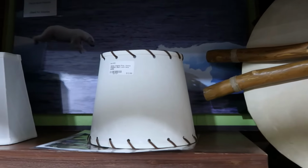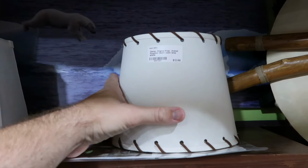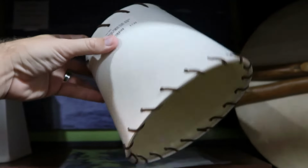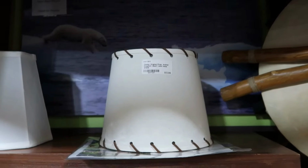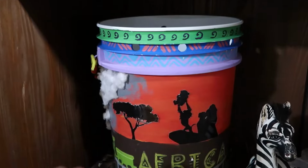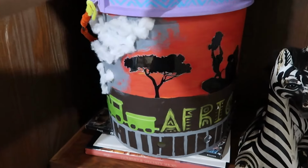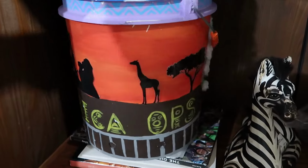And then over here from Disney's Animal Kingdom Resort, they have the original lampshades. It has that sewn pattern, almost like a baseball. Those are $12.99 a piece. Here's a really fancy African garbage can. This actually has the whole outline there of Lion King.